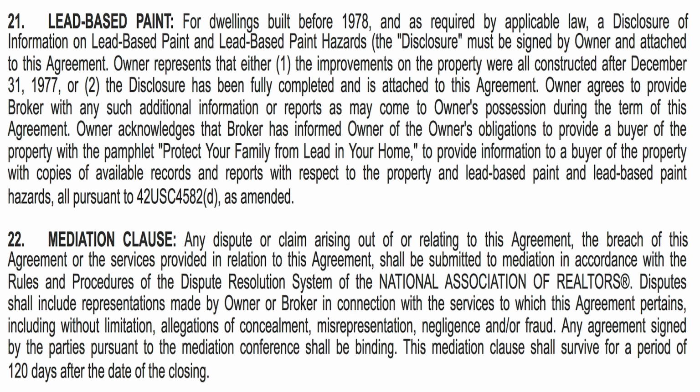to go along with the listing agreement. So it's going to be uploaded into the MLS. It's a required document. Owner represents that either, number one, the improvements on the property were all constructed after December 31st, 1977, or the disclosure has been fully completed and is attached to this agreement. Owner agrees to provide broker with any such information or reports as may come to the owner's possession during the term of this agreement.